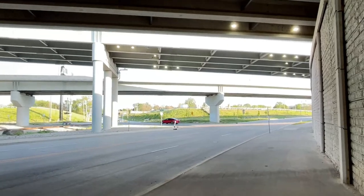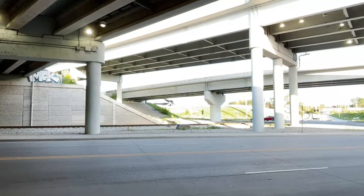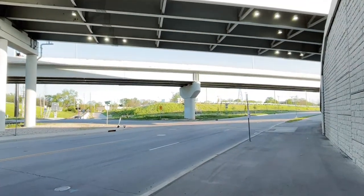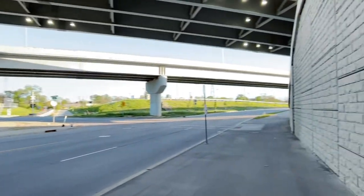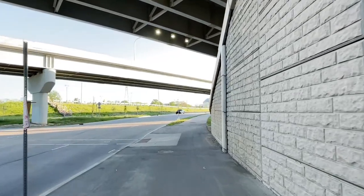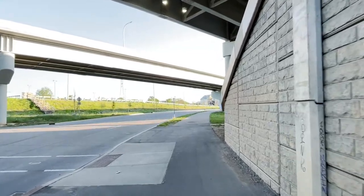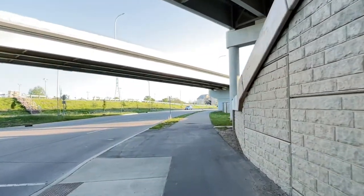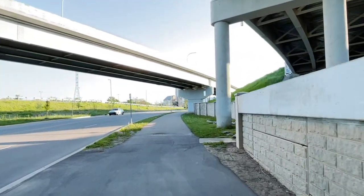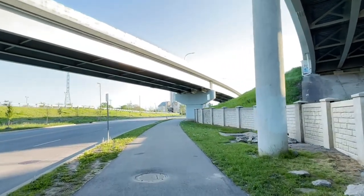All right, so where do we go from here? That's the soccer stadium over there. That looks like a dead end. Let's just keep going this way. Everybody's revving their cars. Goodness. Be quiet, everybody. Okay, this looks like we're headed in the right direction.